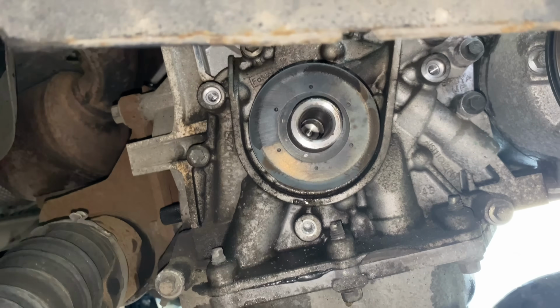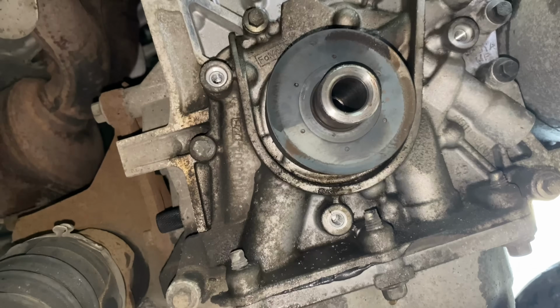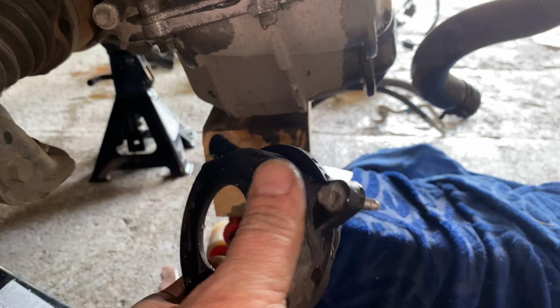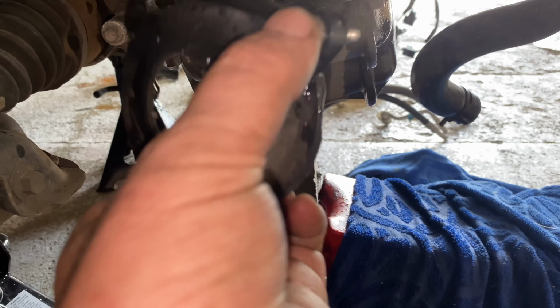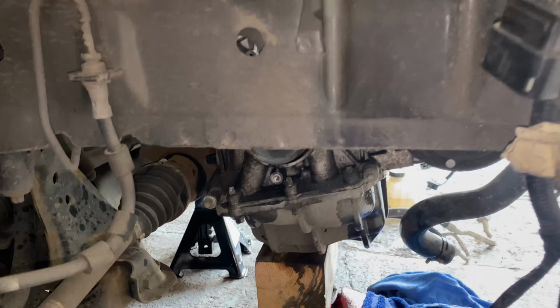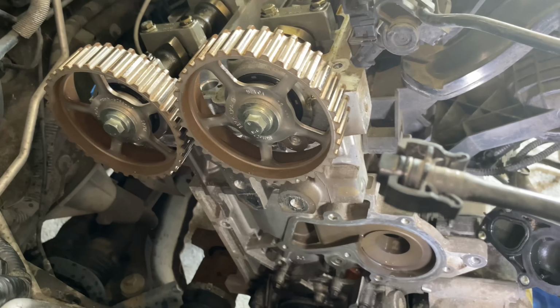Right, so there we go. That is off. You just saw me do that. There was a cover at the bottom, just an 8mm bolt at the bottom holding the cover on, and then obviously once you took the cover off, the belt came off. So that was it. And as you can see, it's all done. It's all out. It's all ready.